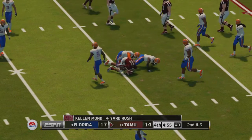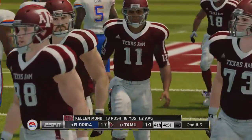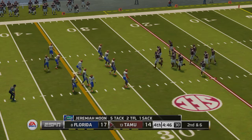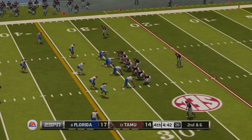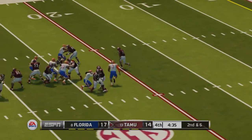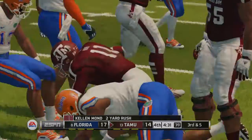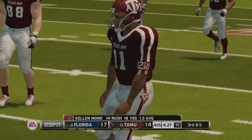He's taken down around the 29-yard line. From their own 29-yard line, it's second down. He's on the run. Tackle around the 30-yard line. Call it a gain of 1 yard. That'll make it third and five.